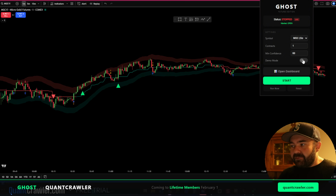You can also go into demo mode if you just want to paper trade it. You want to see how it's going to go. You can link this to a paper trading account, and demo mode will take action and go from there. It's not going to be in live mode, which I'm in right now. You can see that up here. So this is what you do.